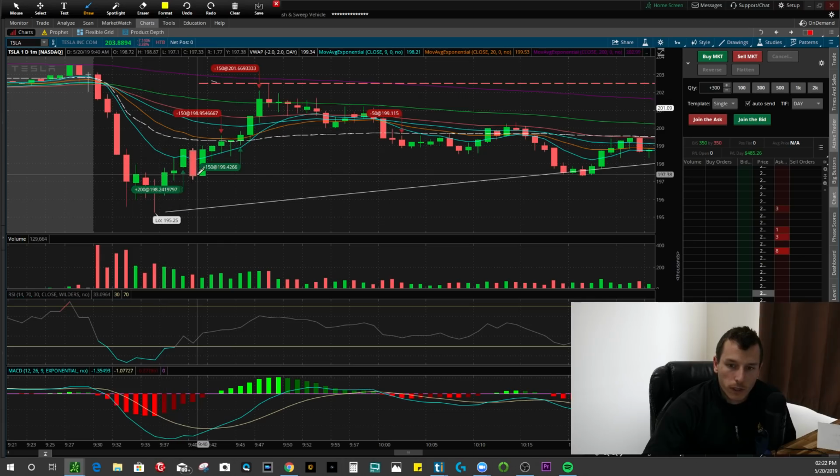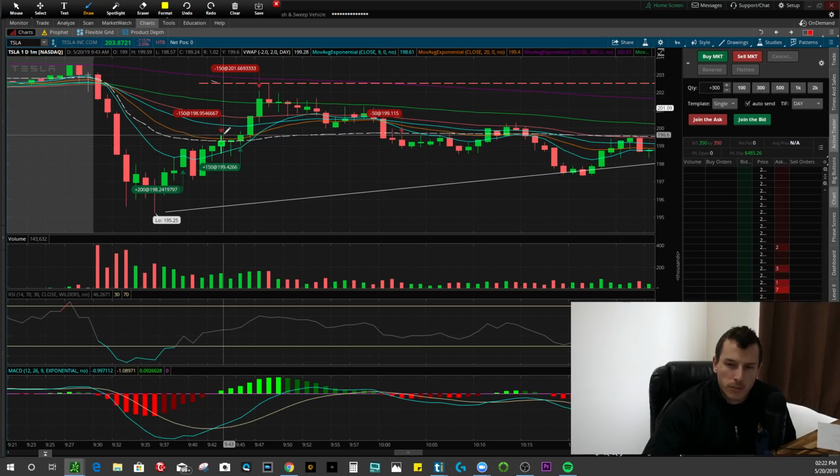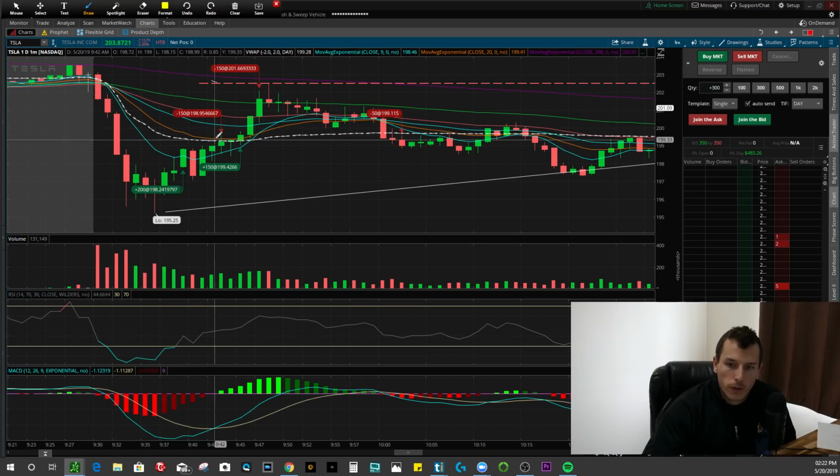We go through a slight little 1-minute pullback. We get bought right back up. So we're in at 200 shares at 198, breaks over the 9 moving average. I get in, we go for a 1-minute pullback, then we go back up, and then end up selling 150 shares here at the VWAP at 198.95. So I was in at 198.24, took 150 shares off at 198.95, so made about 60 cents there.